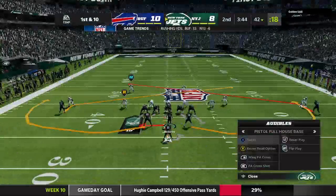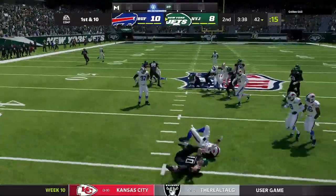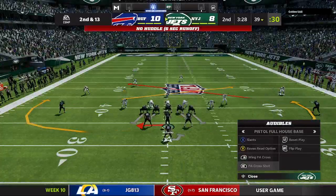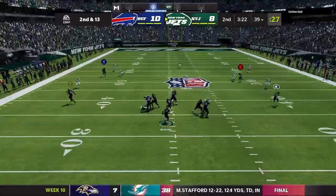One play has them up past the 40 already, and another 1st and 10. Now they'll run the option to the short side left. And the play goes nowhere. Losing yardage back near the 40 at the 39. That's going to wind up a loss of a full 3 yards on first down.